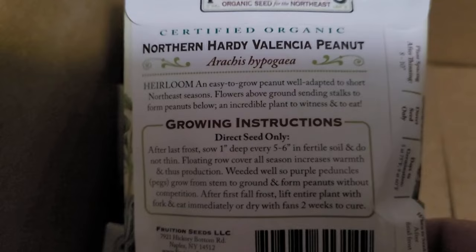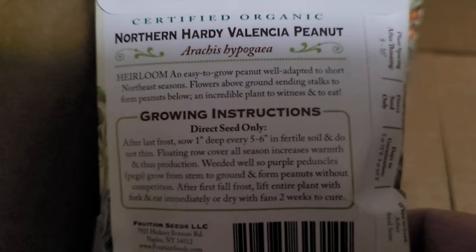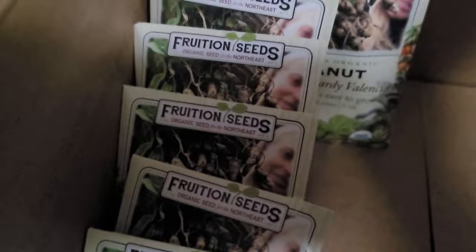But this is exciting. So we have an easy to grow peanut well adapted to short northeast seasons. I'm in the Northwest. I think my seasons are longer, so I think I'm actually going to have a better deal here. Flowers above ground send stalks to form peanuts below. Those are actually called pegs. An incredible plant to witness and to eat, obviously. So I'm going to be growing these, and I did get a lot of packages because I want to grow a lot of them. And they're going to be so, so, so yummy.